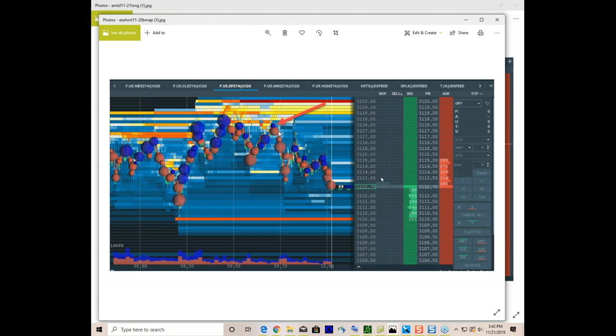I could have sold it at 18, but I'm selling it at 16. You don't have to risk it back up to 20. If it gets back above where this buying was weak right here, then you're probably wrong. Then take your loss, wait for your next opportunity.